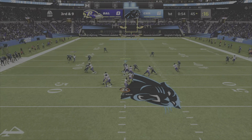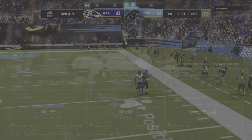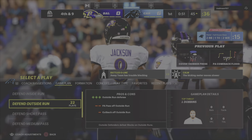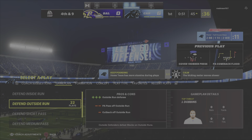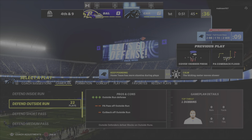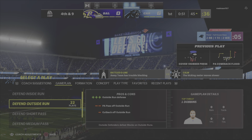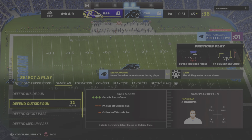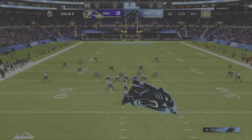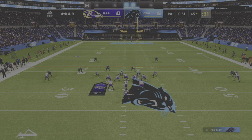Play action. It's Jackson. And that's good. Man coverage on the outside, and my scouting report on these DBs tells me that they love to take matters in their own hands. They want man coverage, not zone. And there was good coverage there that forced the incompletion. Tough ask here. They're going to go for it on 4th down and 9.